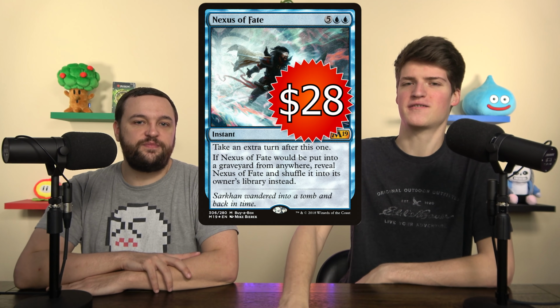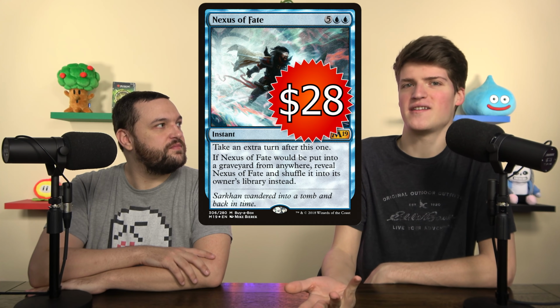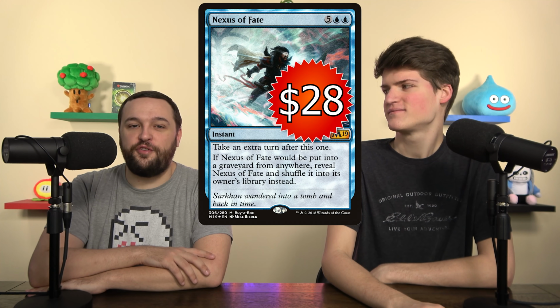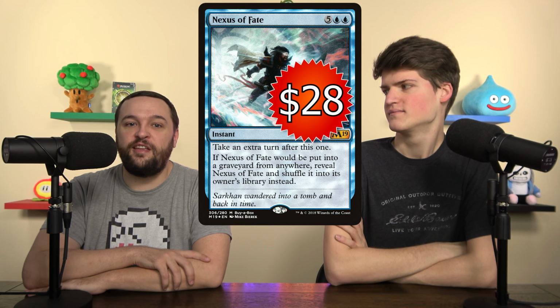There's a reasonable way to do it, and there's an unreasonable way to play it. If you do it a bunch and you're not careful, or even accidentally you're taking a long turn, that could have some negative fun impacts on the game. That's just extra turns in general. It's not Nexus of Fate only. Extra turn spells can be miserable because they tend to monopolize a lot of time.